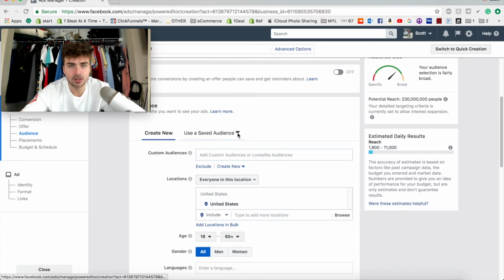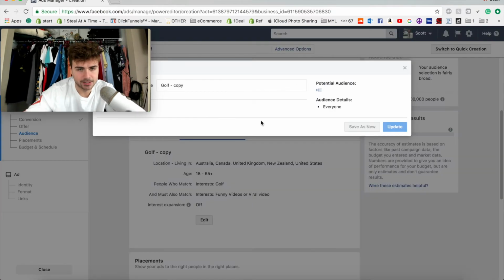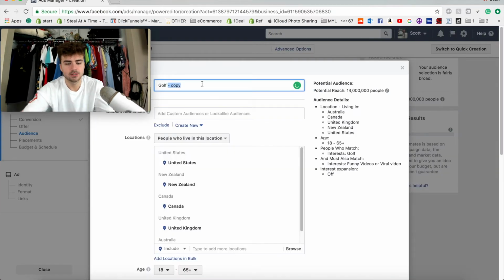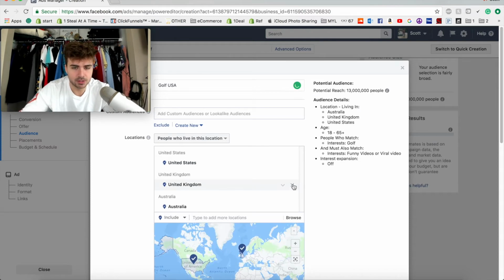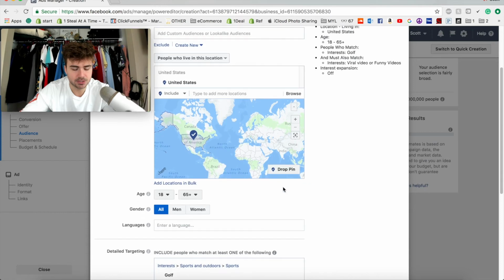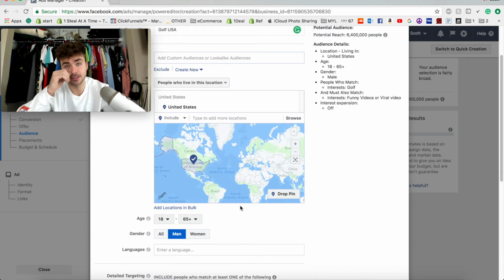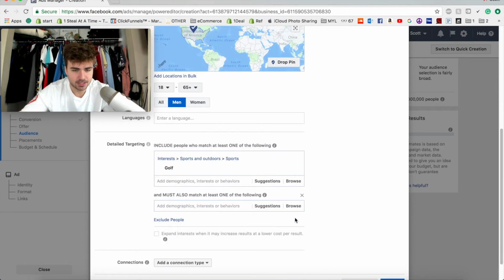And then we're going to go down here. We're going to click saved audience. We're going to use that same golf, but this time we're going to edit it. So for the sake of the video, let's pretend that the United States did way better than the United Kingdom. So what we're going to do is we're going to target the United States, people who live in this location. We're going to target men 18 to 65, or depending on what age it's doing best in your product. We're going to go ahead and X out of this, X out of this.